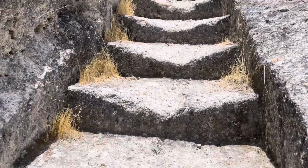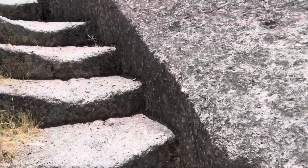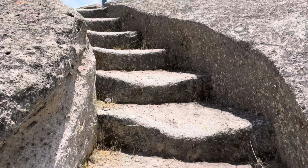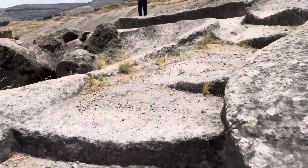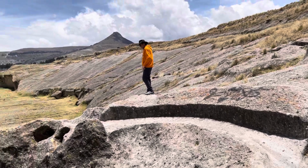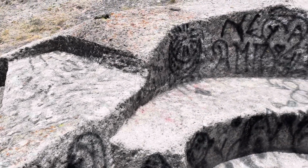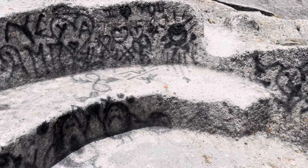So now we're going up the spiral staircase. And the steps, you can see, are actually quite even. Could bronze chisels have been responsible for this? Maybe. Wouldn't take high-tech equipment to shape this because it's compressed volcanic ash. And here, a semicircular area again, the right height to be a seat. And then we're going to go down the other side of the spiral staircase.